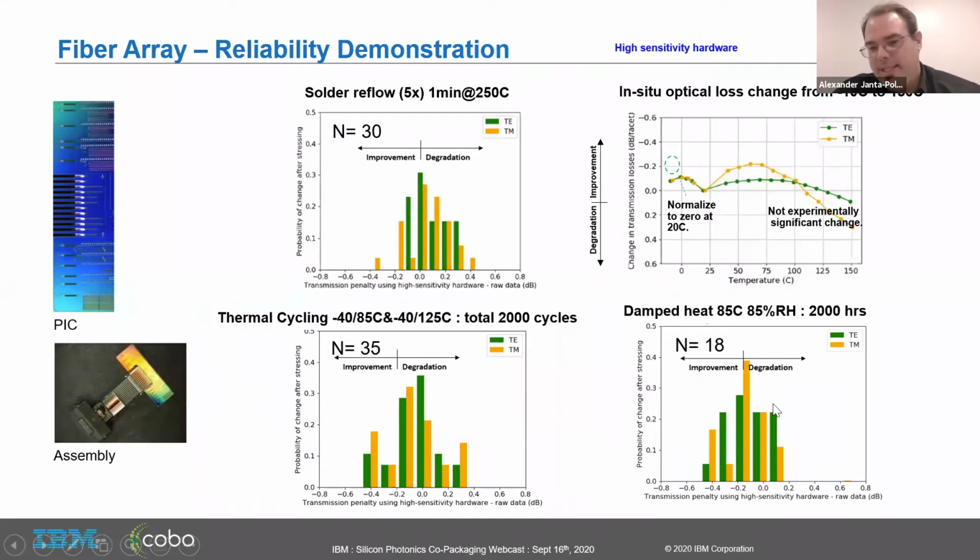We also did the damp heat. As you can see, this is using high sensitivity hardware, so we're within the error of measurement. This is the measurement before and after. So it's the delta, and 0 means no change. And as you can see, we have 0.2 to 0.4, so we're within the measurement error for the change after the stress.